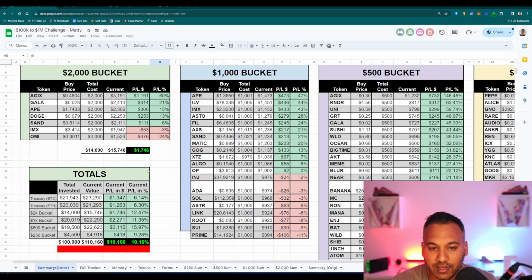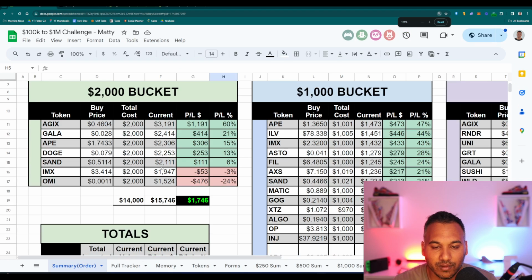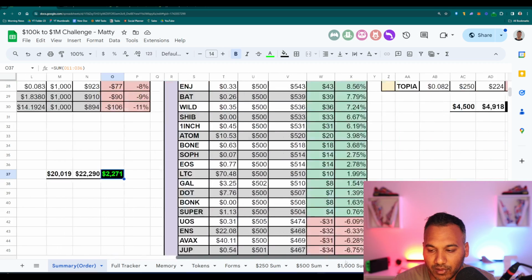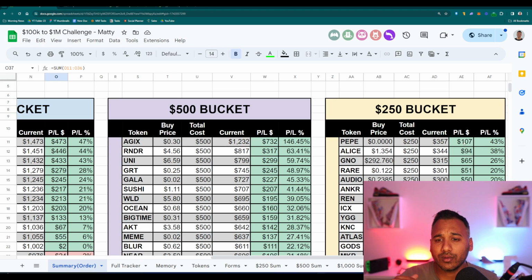And if you look at some of the results here, right? Let's look at, say, even just any of these buckets. We can even look at the $2,000 bucket over here. If you do the sum of the profits, or the ones that are in green, it's $2,275, right? And then you do the sum of those in red, and it's $500. So obviously there's more green than red when you sum them. Even in the $1,000 bucket, $2,200 profit. Then you got $3,000 profit here, $400 profit here. So when alt season happens, there's going to be more green than red.